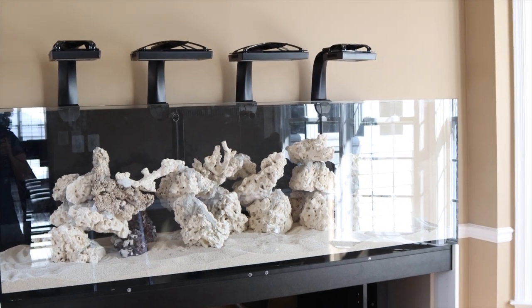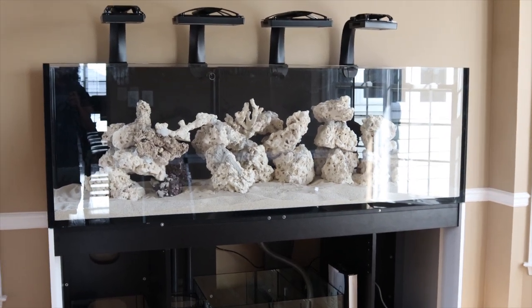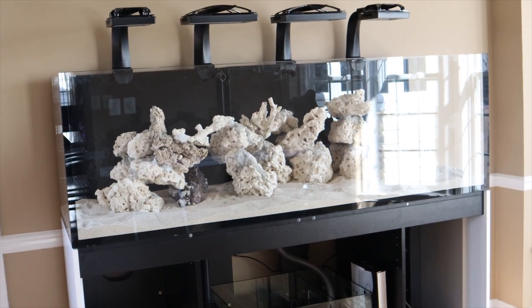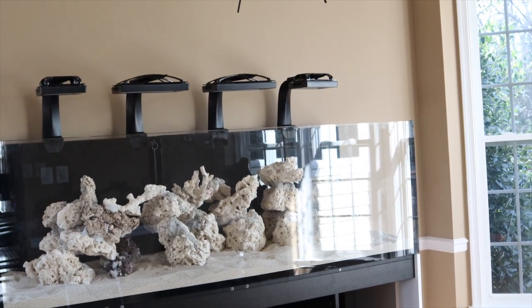for my first impression. Just because I was so excited about this tank and I decided to try out Waterbox instead of just sticking to Red Sea, which I know with my last two tanks have been nothing but perfect out of the box. So other than that, now that it's on the stand, everything looks awesome.